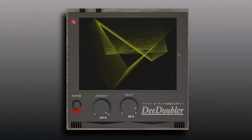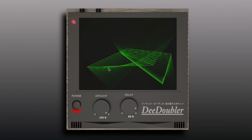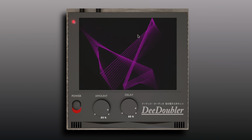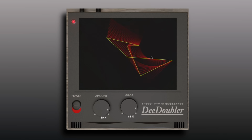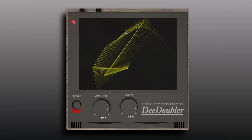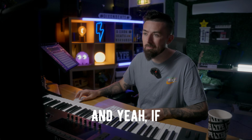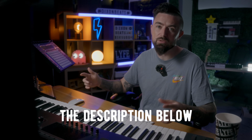Pretty useful little utility there. I would like to see more features personally, but it does exactly what it says it's going to do, so you can't really complain too much. I think I would love to see an XY pad here. You could drag something around, maybe it'll pan it, maybe it'll do other sorts of features when you drag it around, but it is what it is. It's pretty cool.